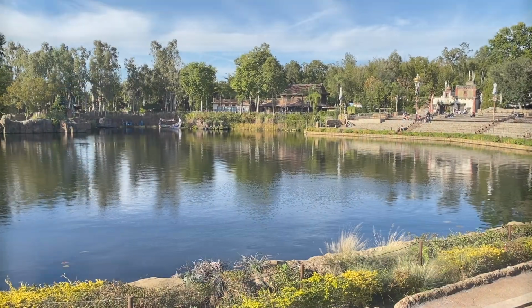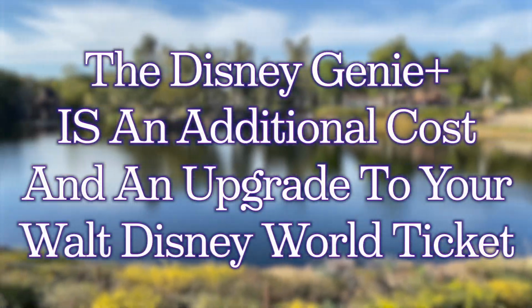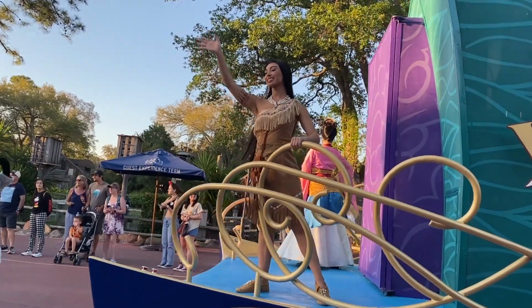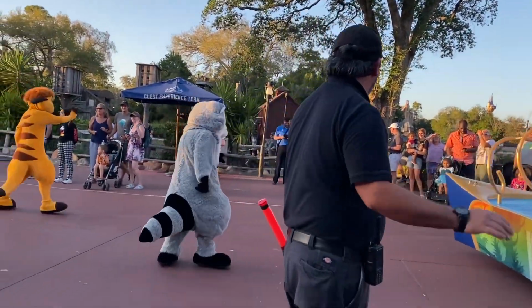And now it is important for us to mention once again that the Disney Genie Plus is an additional cost. It is an upgrade to your Walt Disney World ticket. And I think that's why a lot of families are trying to figure out, hey, Mike, how do we do this? And also, is it worth it? And then if it is worth it, again, how do we upgrade the day of?